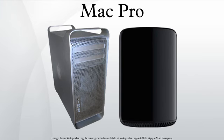References. External links: Mac Pro, Apple's official site.